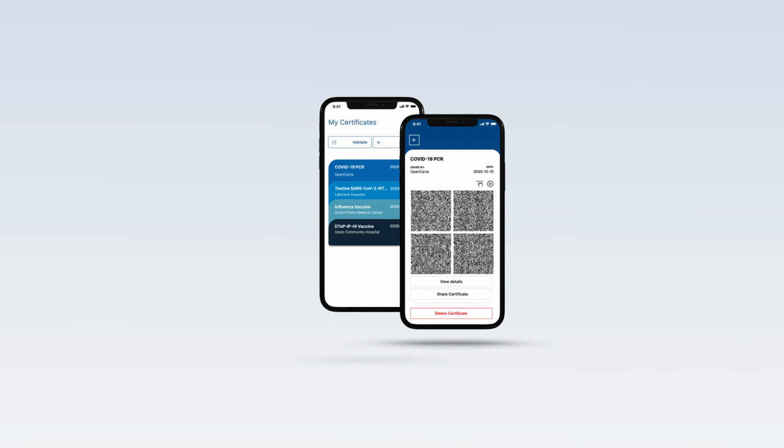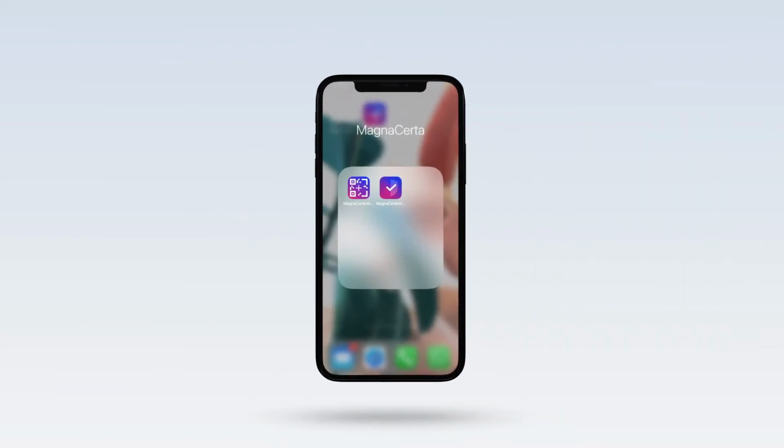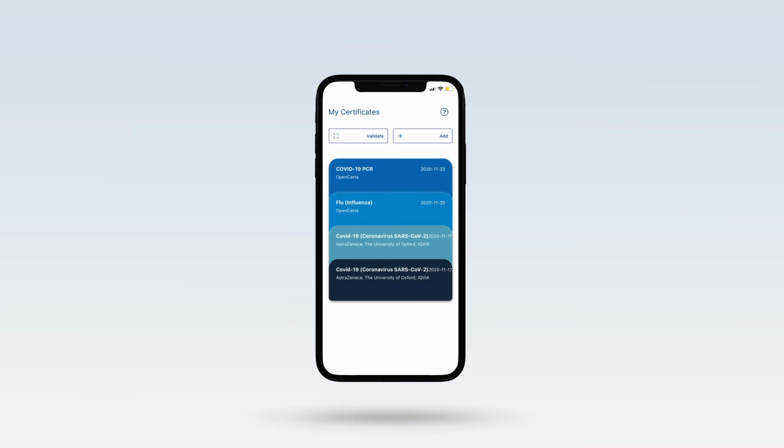I will now act as the patient and import this certificate using the Magna Certa wallet on my smartphone. The Magna Certa wallet is a native mobile application that is used for storing and displaying certificates. Now that we've issued a certificate, I'm going to open the Magna Certa wallet app and scan the animated 2D barcode displayed on the practitioner's screen. I could also scan the individual 2D barcodes that were emailed to me or printed out.